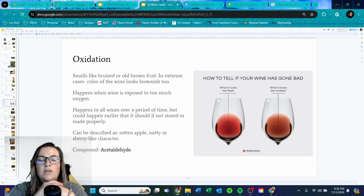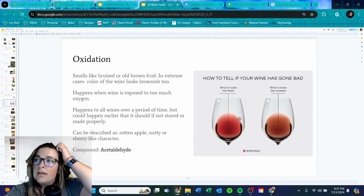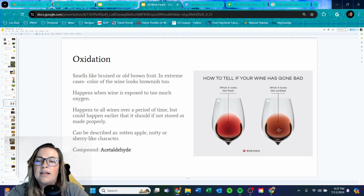Okay, so on the opposite side of reduction, having a lack of oxygen present, now we have the other end of the extreme, which is oxidation. Oxidation in wine is not great. What it can look like is a wine that has a healthy red color starts to turn brown. This is a very extreme situation here. Thank you, Wine Folly, for this picture. This is what it can look like oxidized.